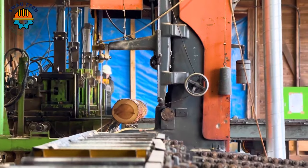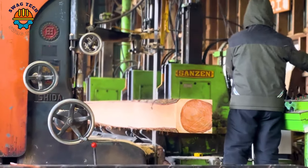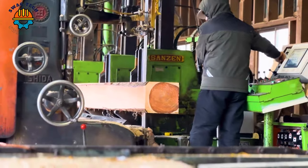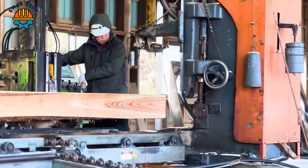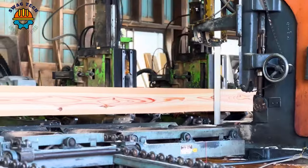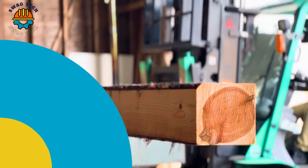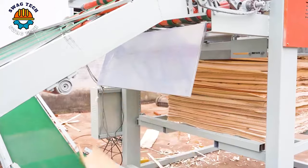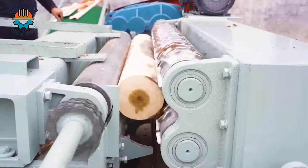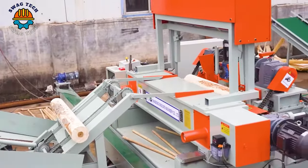Logs like these play an important role in building infrastructure. These modern cutting machines with precise cutting technology can create them with ease. These are the most modern wood peeling machines from the United States, capable of working automatically and with up to 99.8% accuracy.